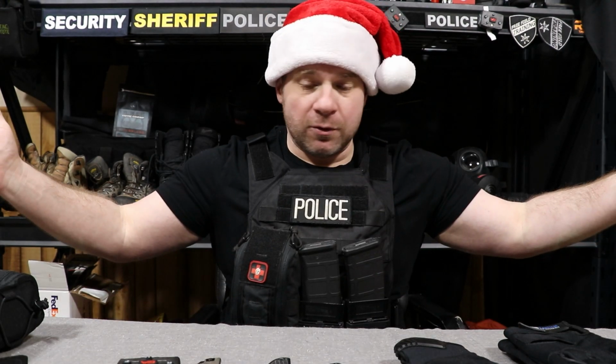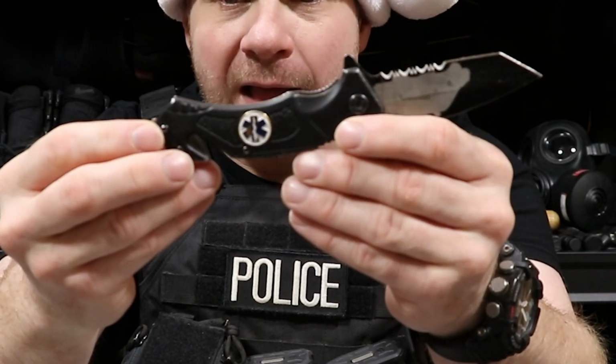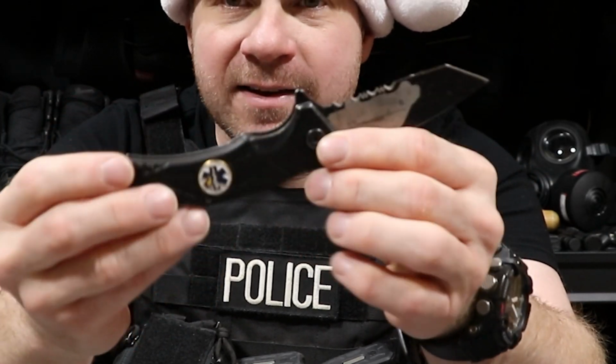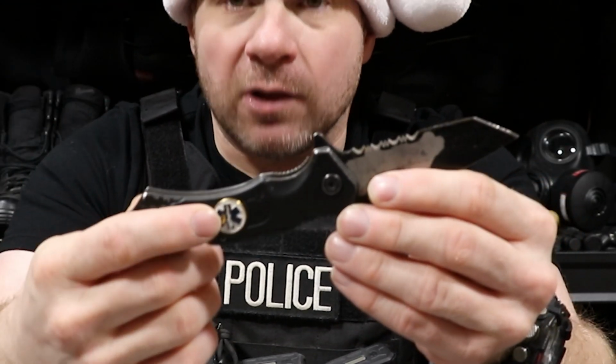So without further ado, let's talk about some things that are common pitfalls of people buying Christmas gifts for cops, or cops that are new to the job buying things for themselves. And the biggest pitfall I can think of is pocket knives. Very often we have things that are police branded that have on paper lots of features, glass breakers and seatbelt cutters and automatic opening blades and pocket clips and locks and stuff, and they're branded with some sort of police or security or EMS or firefighting logo on them.